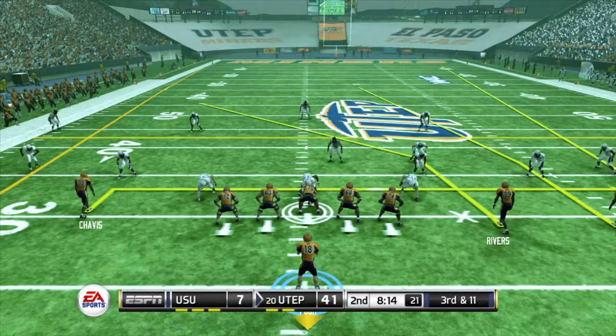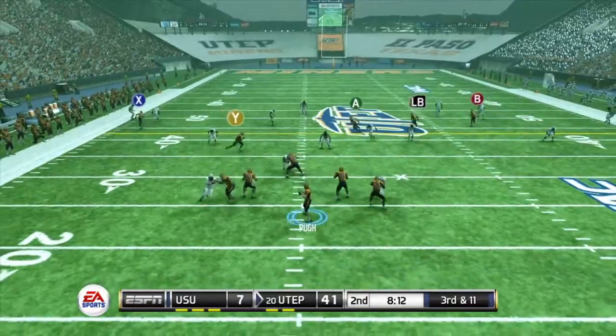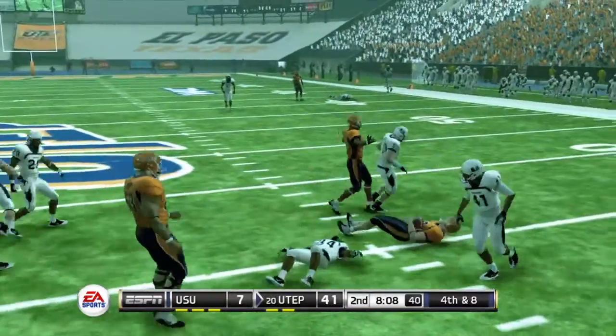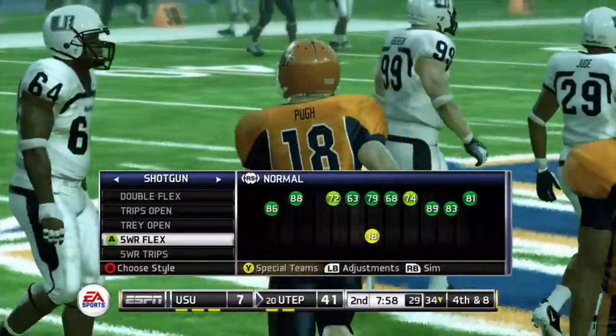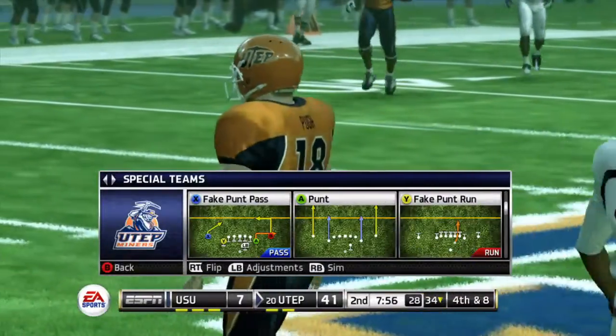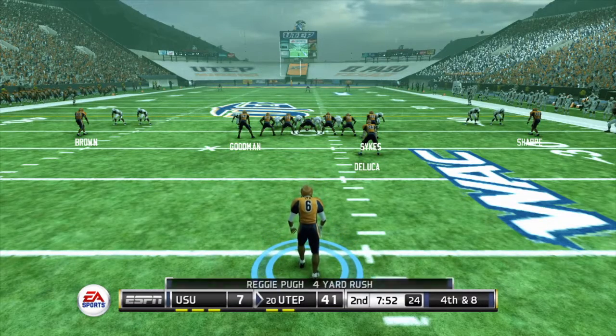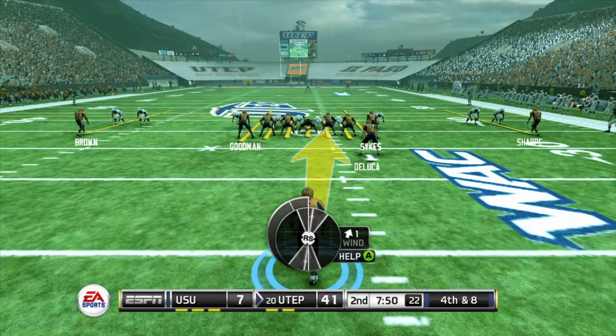They come out in a five-wide set. He scrambles. Tackle made at the 34-yard line. Nice defensive stand there. And some good play calling defensively. They always had someone in the right spot to make a play and force the three and out. Atkins is the punter.